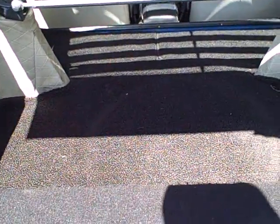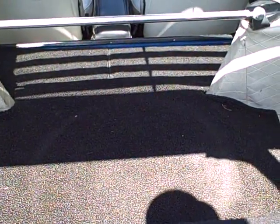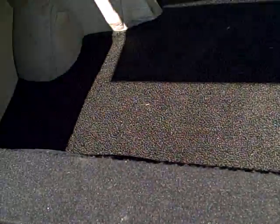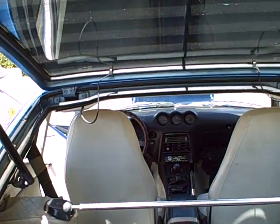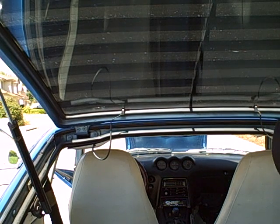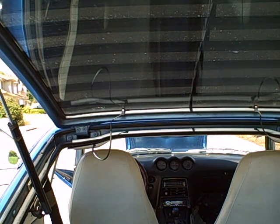Also, another new addition to the car is a stereo system. Got a Pioneer head deck there. I've got speakers down the kick panel. Got brand new speakers down here with the Motorsport box. I'll read off the brand names to you here. They are 6x9s. They are MB Quart in the rears.